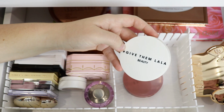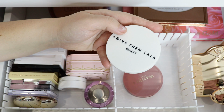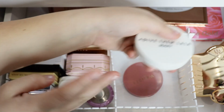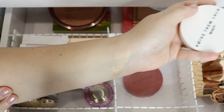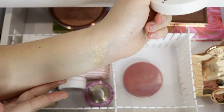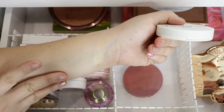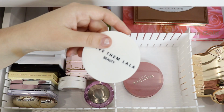Alright, this one here from, is it Give Them Lala? Is that the brand? Yeah, I guess so. Give Them Lala Beauty. It's in the shade Showstopper. I'm going to pass this one on. I pulled this one out recently and used it, and it's just not that beaming. Not to the standard that I like. And it's a bit too dark too. Man, and then I swatch it, and then you guys are like, what? It's beaming to me. Listen, when I put it on my face, it didn't look like this. But it's pretty, but it's too deep for me and just not the beam that I want. But yeah, that swatch makes it look really pretty. Ugh. No, I'm not going to keep it. I have others. Getting rid of it.